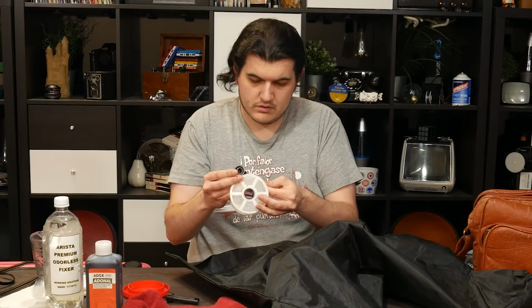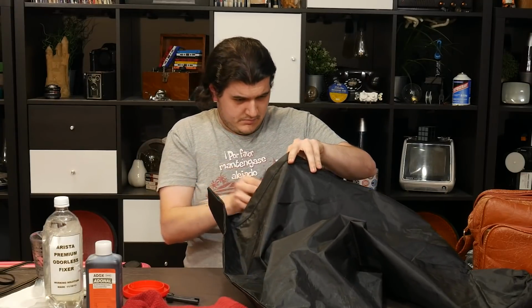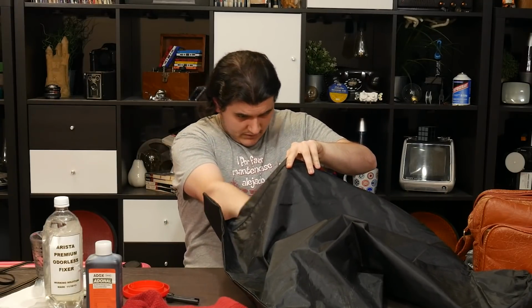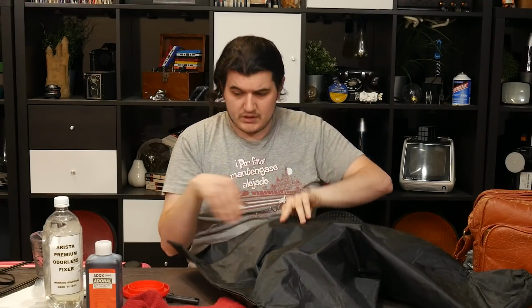On my F1 or any of my SLRs where you have to pull so much film out, this is not scary. It's a little scary on my point and shoot because I don't know where the first image actually is. But I am just sliding this onto here. Okay, that's on. Put it in the changing bag. I've got my scissors, I've got the tank. Everything should be good to go.